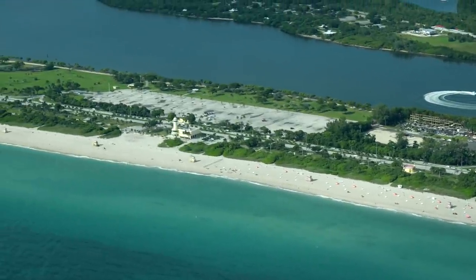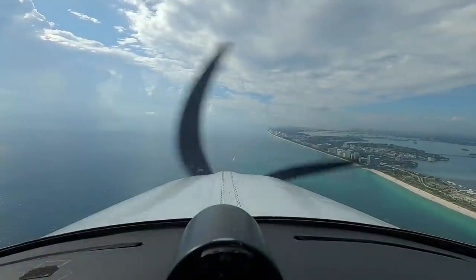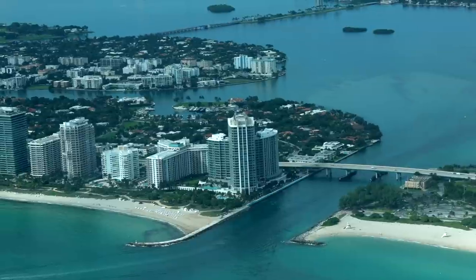Here in Miami, we can stay closer to land without entering Class Bravo or Charlie airspace.